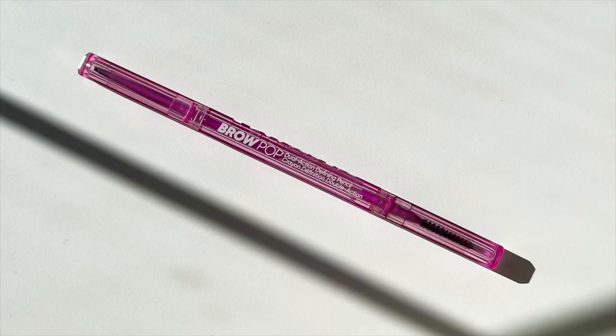So now that's it for face and cheek products. Let's move into the eye category. So let's start off with brows. First of all, my favorite brow products are still from Kosas. I love, love, love the brow pencil. I just love its versatility. You can use this in so many different ways, but it's a very quick application.